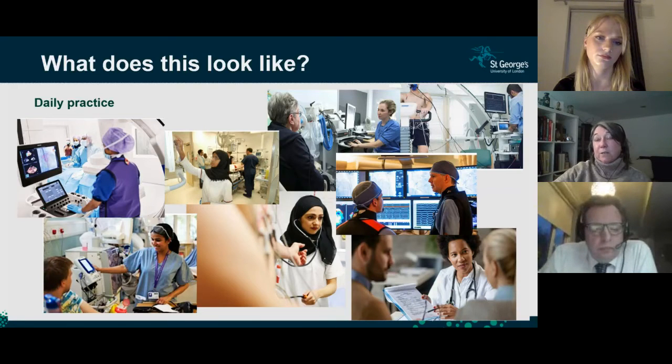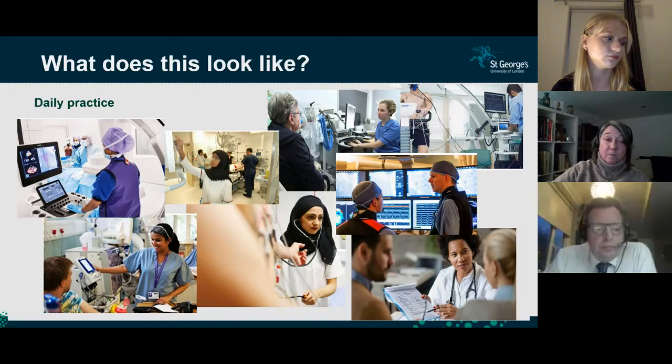And so as you can see from the pictures, there's a whole range of environments that you can work in as a clinical practitioner. And your daily practice may change from one day to another. You may be conducting routine tests one day. The next day you may have to deal with emergencies that come into your department.